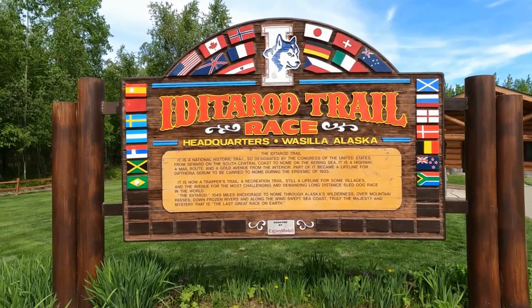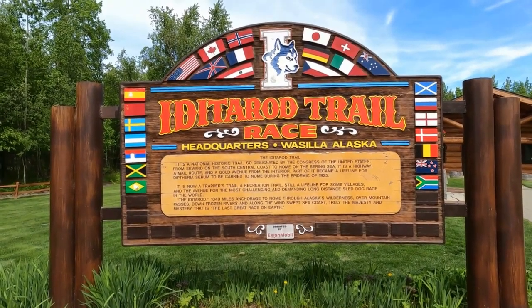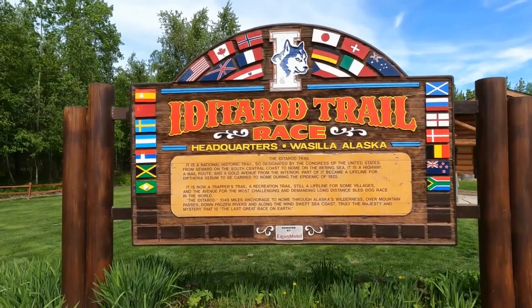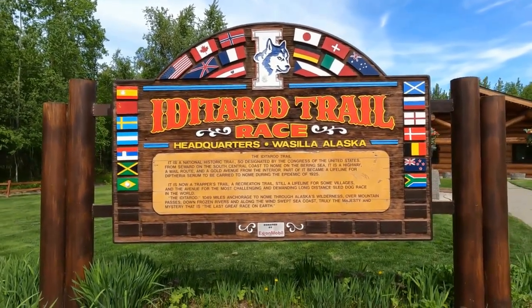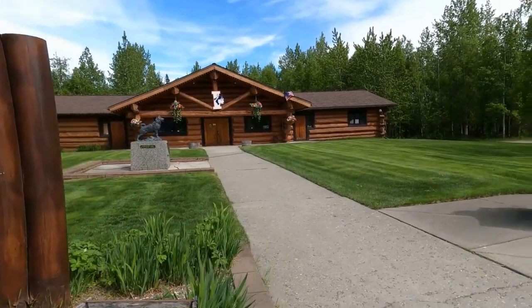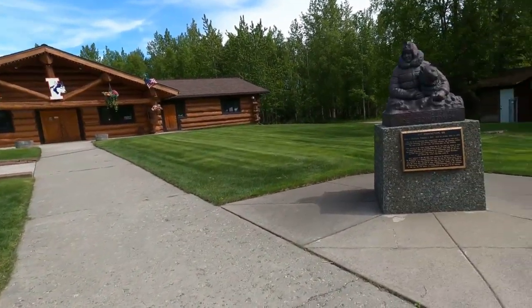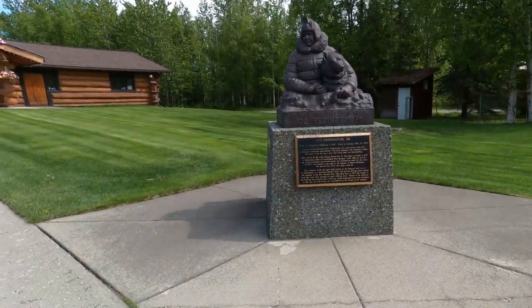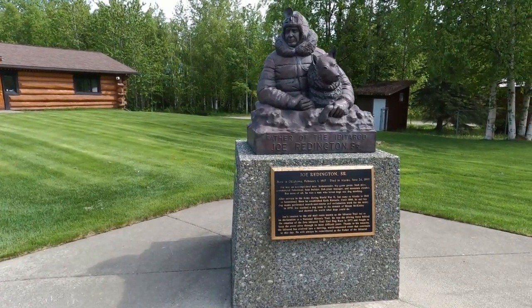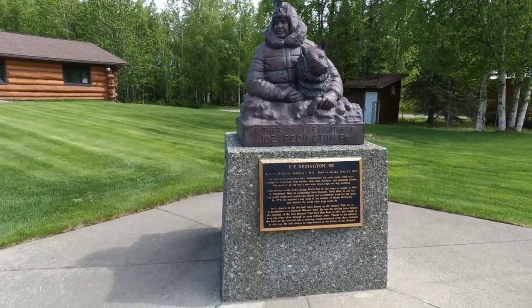If it sounds a little noisy, it's because this is where we're at, the Iditarod Trail Race Headquarters here in Wasilla, Alaska. And we're not even close to the dogs yet. We'll check out a couple things here. Father of Iditarod, Joe Reddington Sr.